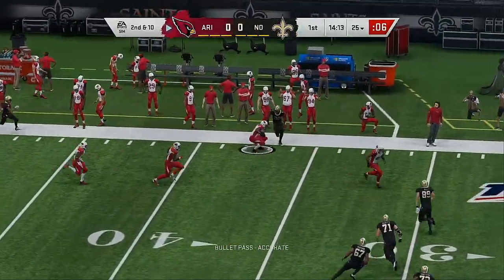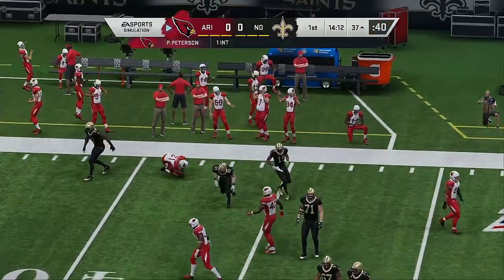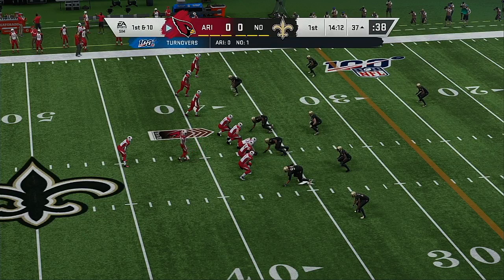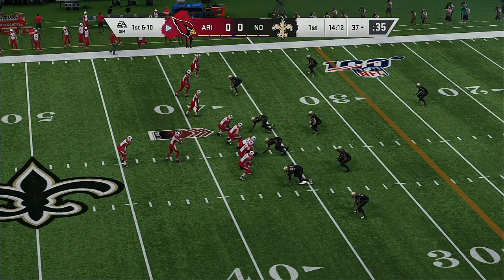And that's going to be intercepted. The all-pro corner, Patrick Peterson. And his guys are going to get the football at the 37-yard line. Line of scrimmage, the 37 on first and 10.